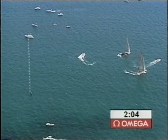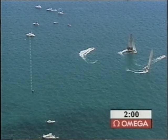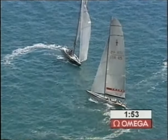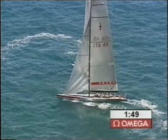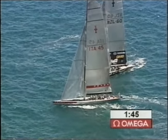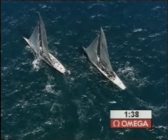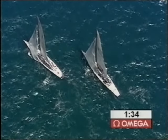Okay, here goes, stand by another dial-up here. Same situation, can Prada get across in front of them or not? 2 minutes, they're getting very close to committal time. Here they come again, Prada must keep clear, Prada on port. Question is, can Prada lay by shooting on starboard, could they lay the pin? Or have Team New Zealand got them blocked outside the lay line? Looks as though the right-hand side is favored.